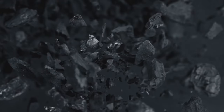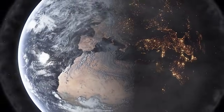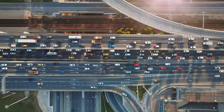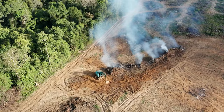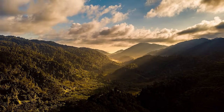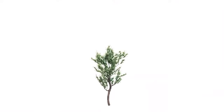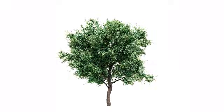Carbon. There's too much of it in our atmosphere. As human activity continues to release more and more, the natural world is struggling to keep up. However, carbon isn't actually a bad thing. It's one of nature's building blocks. We just have too much of it in the wrong place.